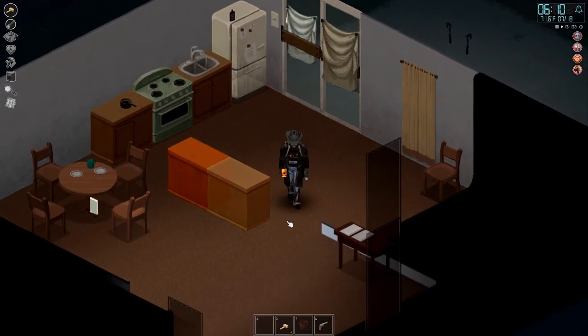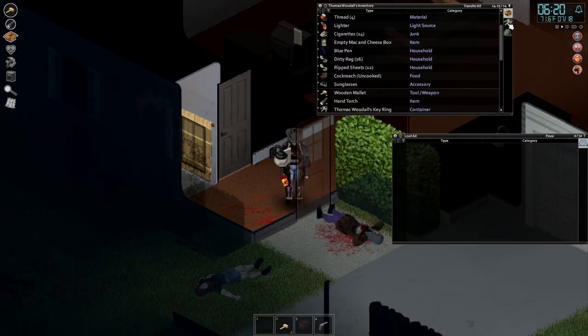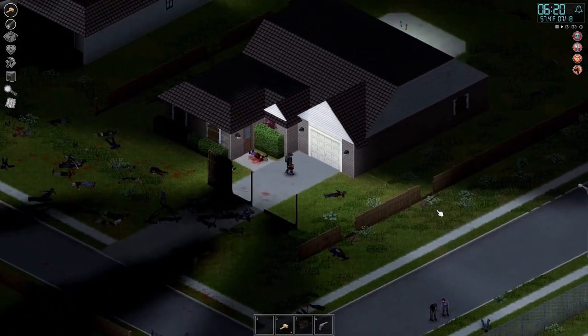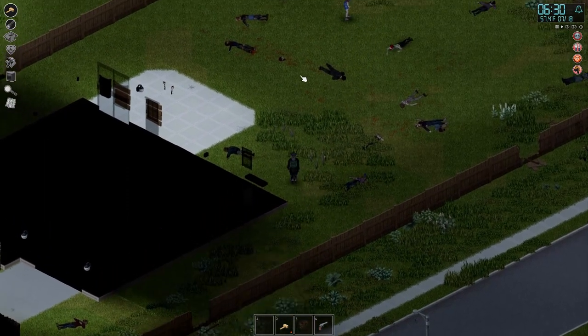Alright. Now our goal is to go outside and kill any zombies nearby. I mean, we're freaking exhausted. We don't have an option. And the top priority is to get that window rebarricaded. Oh my God. How many's around? I know there was a couple back here. Okay.